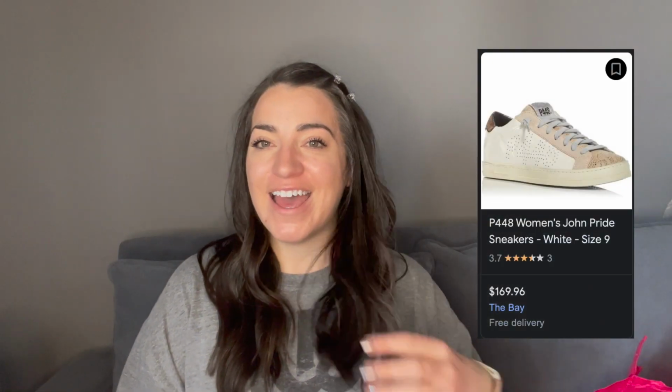Now, the last pair I wanted to show you, we'll be chatting about these for a little bit, okay? I have been looking for a pair of regular, low top, white leather sneakers, just kind of on the side. I've just been looking when I thrift if I can find myself a pair of Veja sneakers, or what's that brand called? I wrote it down. P448, anything like that. I was looking at Marshalls and TJ Maxx and stuff, and I've tried them on and I like them, but they're just so expensive.